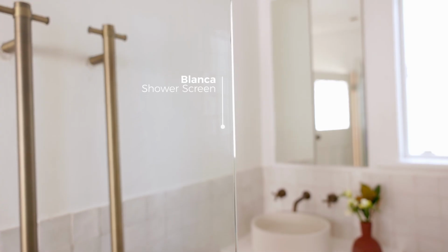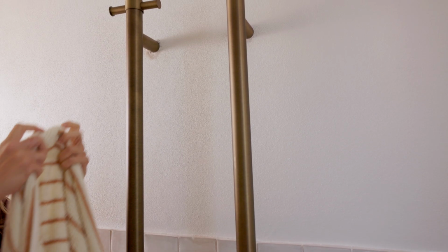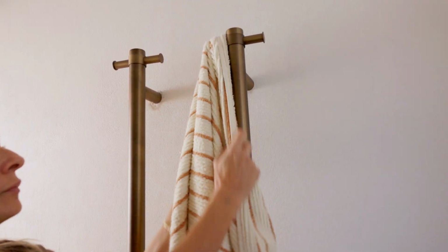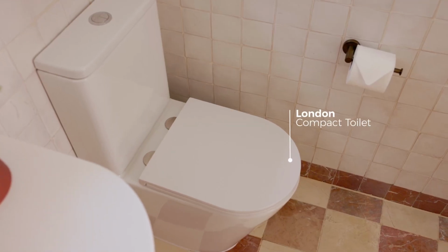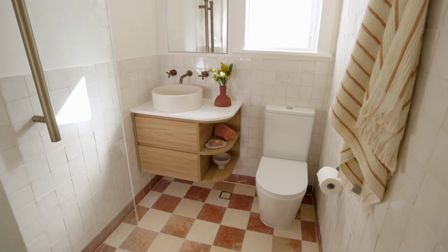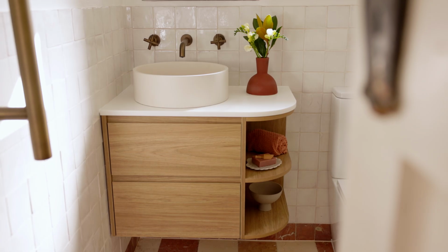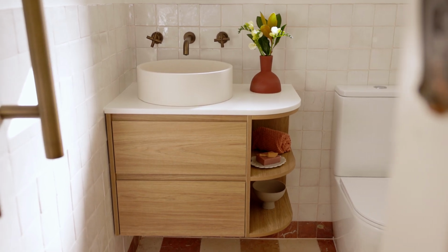Other clever design tricks that make this space feel bigger include a frameless shower screen that keeps sight lines open, vertical heated towel rails that are functional for drying without dominating the wall, and a short projection toilet that saves on floor space without sacrificing comfort. With the right materials and a bit of planning, this bathroom shows how even the smallest spaces can ooze style.